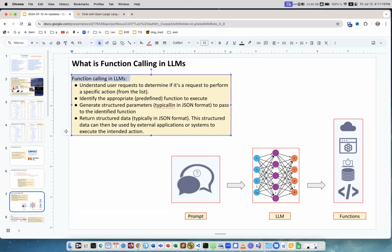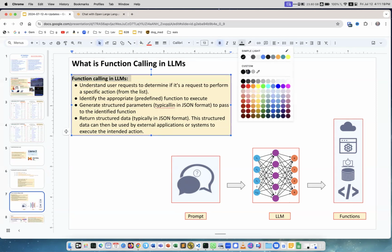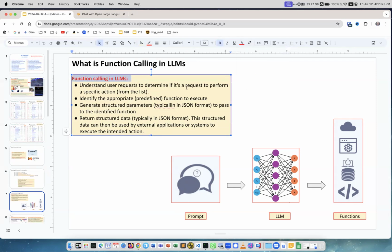So function calling in LLM, first the large language model understands the user request to determine which function we want to call, which action we want to use out of some list of specific actions. We identify the function, we generate structured parameters, typically in the form of JSON, and then it returns this JSON format, which then is passed to the regular system, not a large language model system, to run it. That's it. That's very simple. From natural language to understand what the request is, and then to actually formulate the name of the function and the arguments to pass to it.